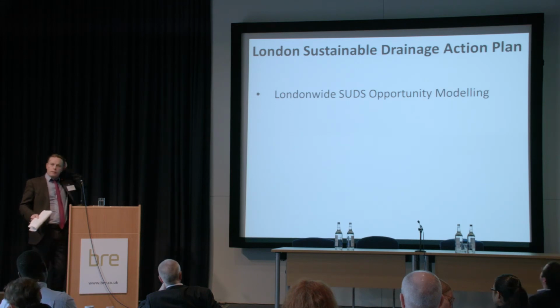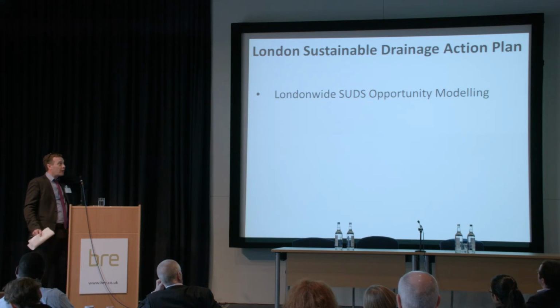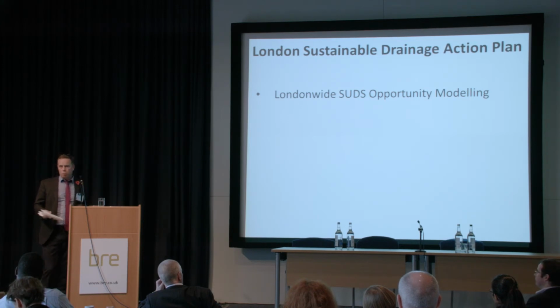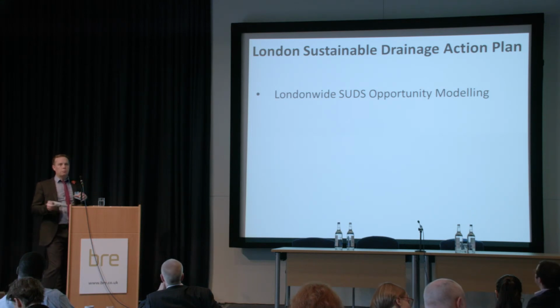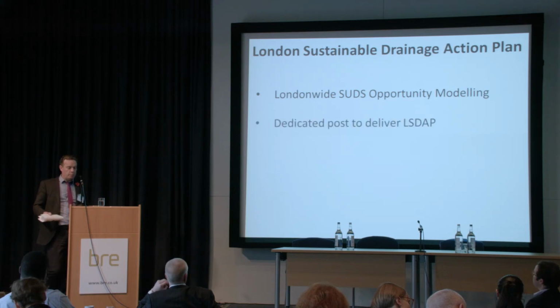Some of the tools that we're developing to help is a piece of work that's nearly complete. It's not quite complete, unfortunately, but we've got Atkins doing a London-wide SUDS opportunity modelling. So for more or less every bit of land within London and buildings, what are the opportunities to drain that bit of land sustainably? Where would it go roughly, and I have to say quite roughly, how much would it cost, what scale, what bit of land would it take? That should be ready by about the end of the year.